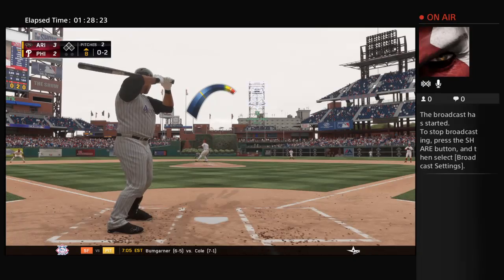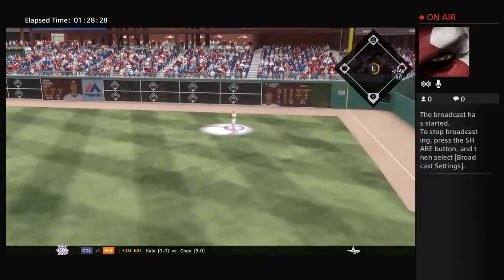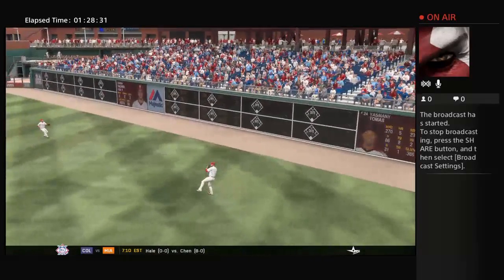He's ready. Here's the 0-2 pitch. Hit the other way out toward right field. Gentry has a play, and that's the first out of the inning.